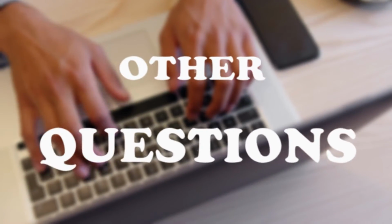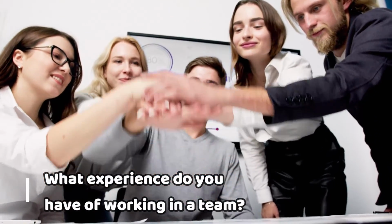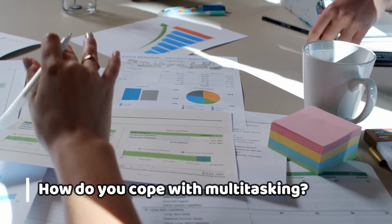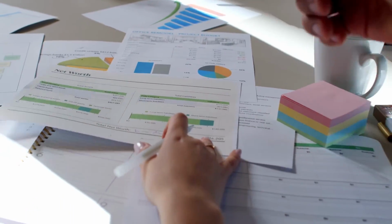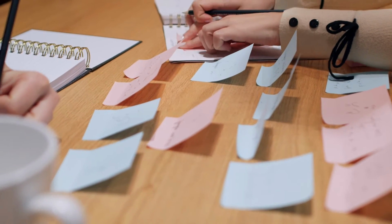And finally, 6 questions just in a rapid fire round. What experience do you have of working in a team? STAR based, you could use multiple examples and just explain it really quickly. How big was the team? What did you do? What were the things that you achieved? How do you cope with multitasking? Another STAR-based question. Multitasking, very much for me, comes down to planning, organisation, time management, being efficient, being effective, being able to concentrate on the task at hand and do one thing at a time.